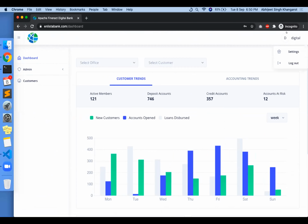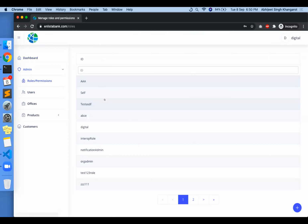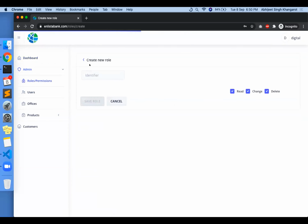So there's this user. You can go to settings. You can change the password, and there's a logout option. Then comes the admin section, where we have all the things that an admin works on, like creating products and roles and permissions and users and all. So go to roles and permissions. We have some roles created here. You can create a new role.